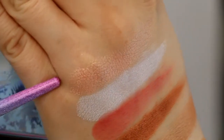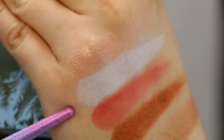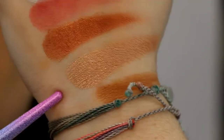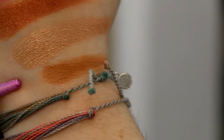Start off up here with the shade Rose Quartz as a highlight. Icicle, which is also a highlight. Winterberry as a blush. Blushed Copper, also as a blush. Opal, which is a highlight. And then the only bronzer in the palette is this guy right here, and that is the shade Bronzed Bondi.